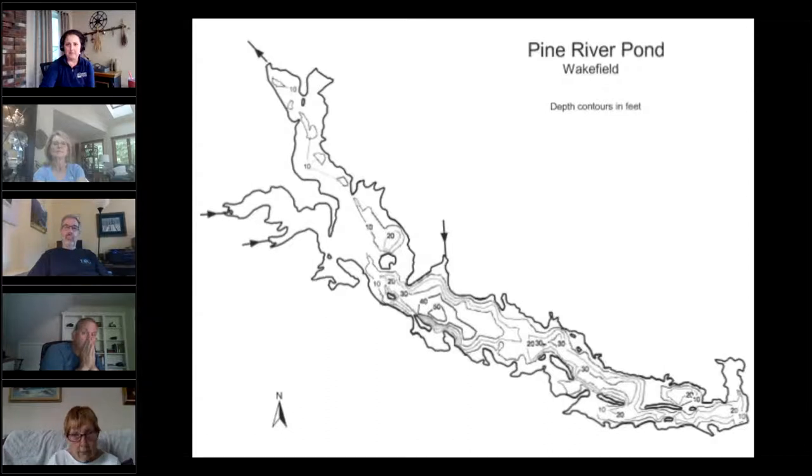These two maps that I'm going to show you are a little fuzzy, but I'm going to tell you where to access these yourself. So this is a depth map of Pine River Pond, and you guys have a lot of deep areas up the middle, but there are lots of coves, as you all know, that are fairly shallow. So over on the northwestern shoreline and even up towards the northern shoreline, all those areas that are less than 10 feet deep are prime for plant growth. So you would probably have a mix of things in those zones.